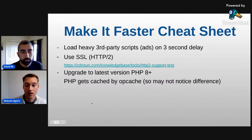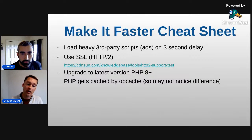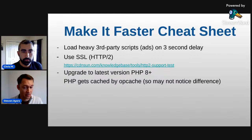So also, PHP gets cached by Opcache. So depending on how you're caching your site, you may not see the differences initially. It depends on your site, so be aware of that.